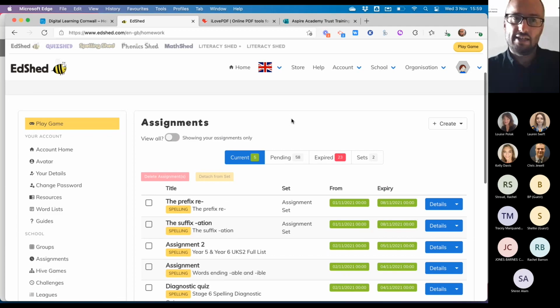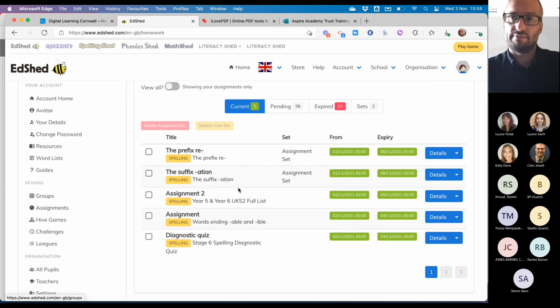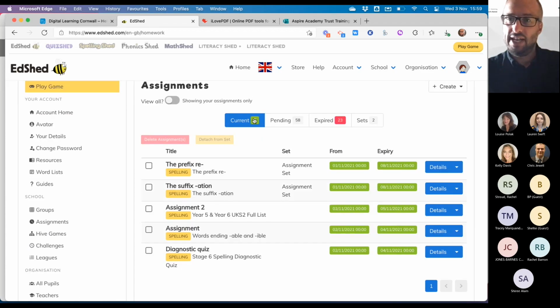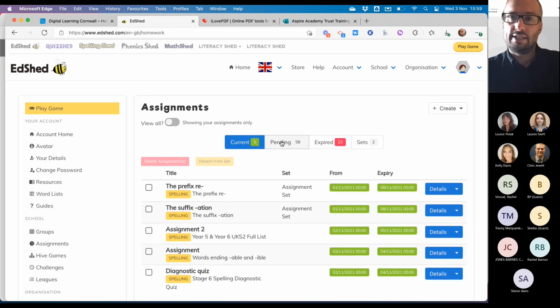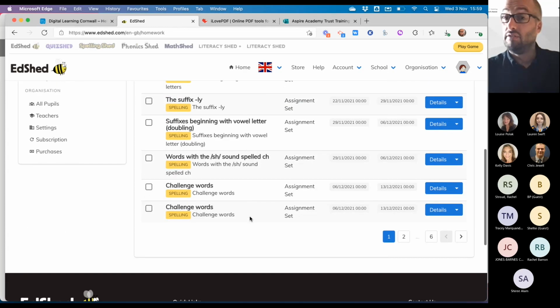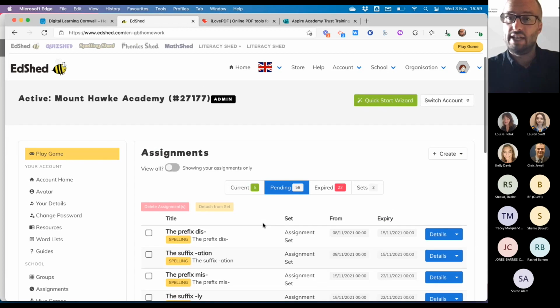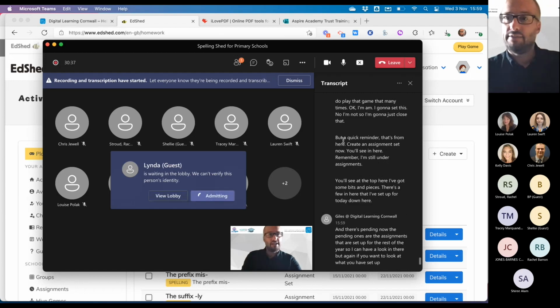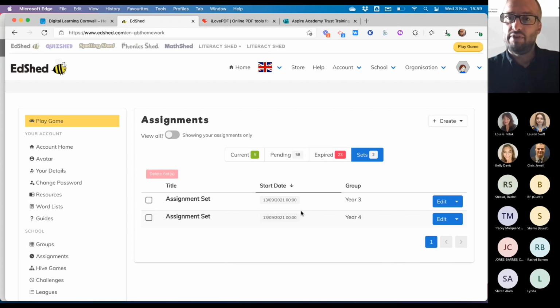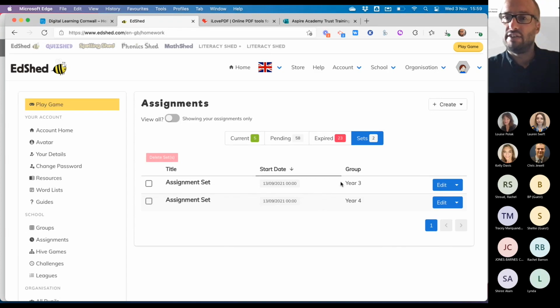But a quick reminder, that's from here, create an assignment set. Now you'll see in here, remember I'm still under assignments. You'll see at the top here, I've got some bits and pieces. There's a few in here that I've set up for today down here, and there's pending. Now the pending ones are the assignments that are set up for the rest of the year, so I can have a look in there. But again, if you want to look at what you have set up, then you can go to sets here, and you'll see we've got an assignment set for year 3, and we've got an assignment set for year 4 here.